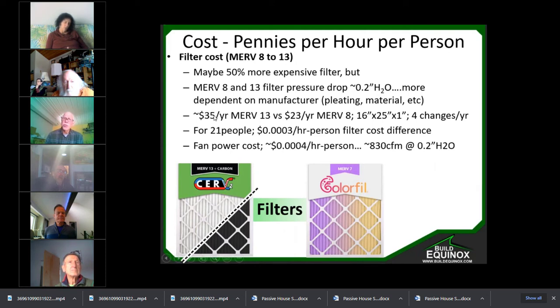But let me also say, it's a myth that a MERV 8 filter has lower pressure drop than a MERV 13 filter. A California Energy Commission study demonstrated this. It's really the quality of the filter you buy. It's the material, the pleating. It's the design of that filter that determines pressure drop. And they found just as many MERV 8 filters that had as high of a pressure drop as MERV 13s and vice versa.